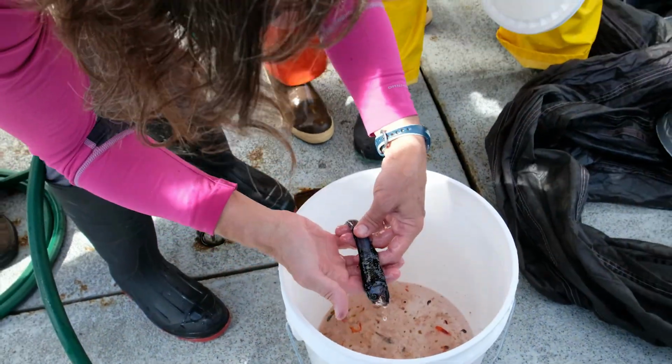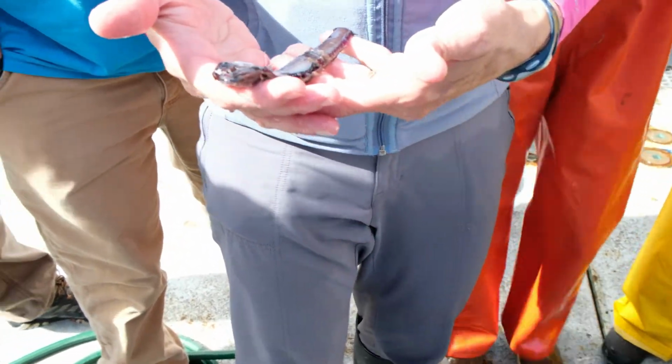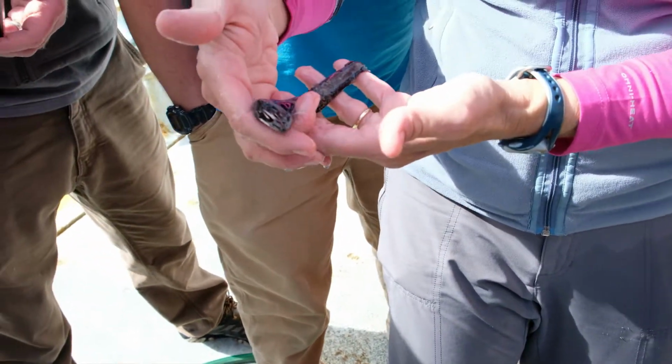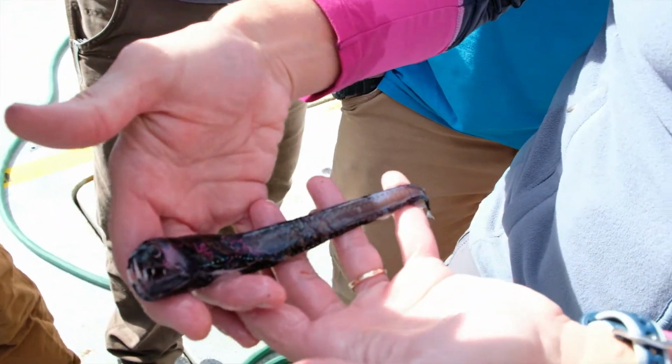What did I catch? Ooh, wow. Teeth. That's called a viperfish. That's a huge one, too. That's twice the size of ours. Look at those teeth.